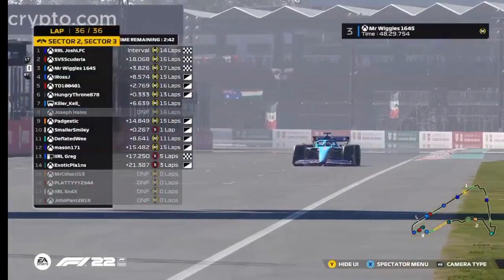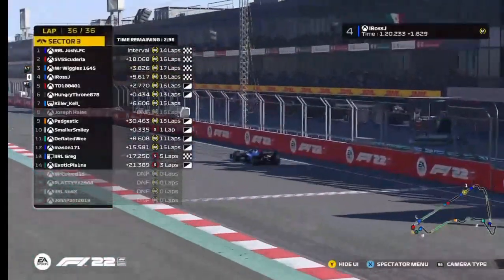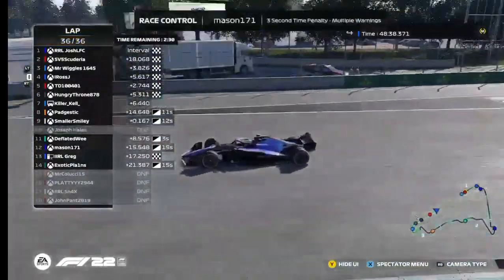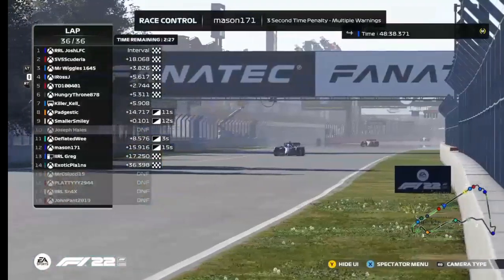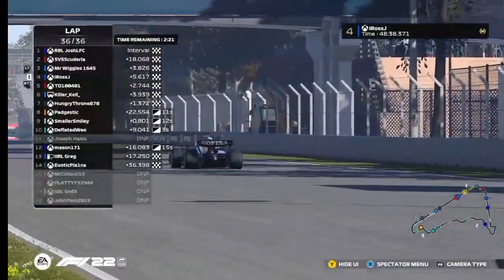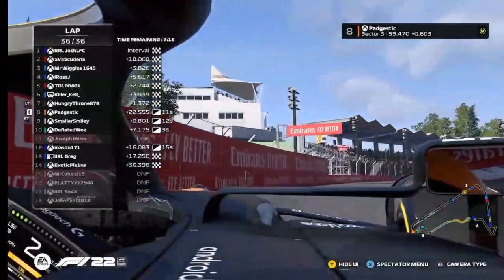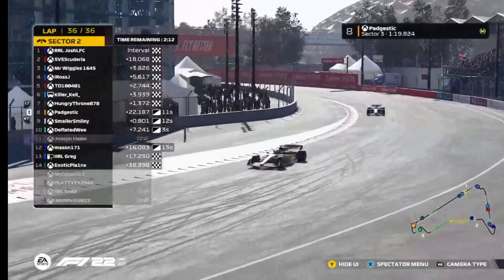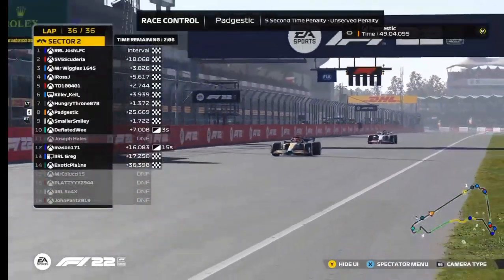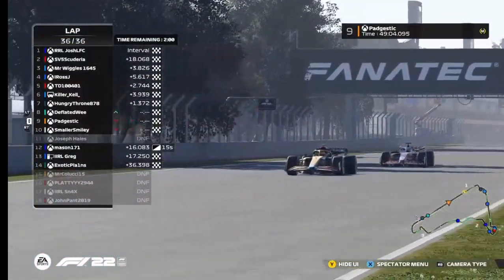And Scuderia comes in second. Mr. Wiggles in third. Ross in fourth. PD in fifth. Hungry Throne in sixth, but because of his penalties, he dropped back to P7 and Killer Kel comes in P6. So Patch with 11 seconds of penalties comes in P8. And Smaller Smiley P9. And Deflated Wee improves to P8.